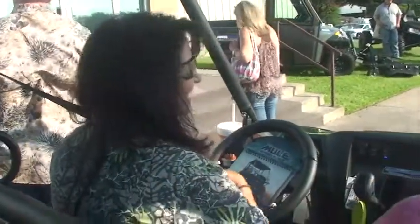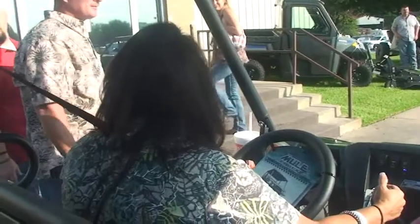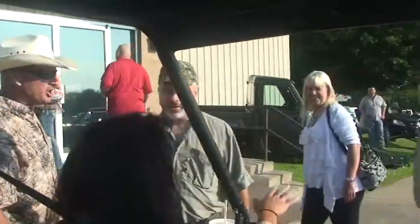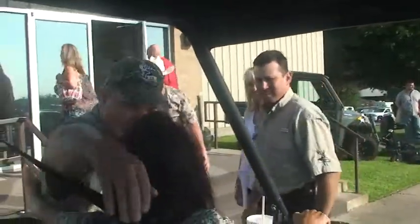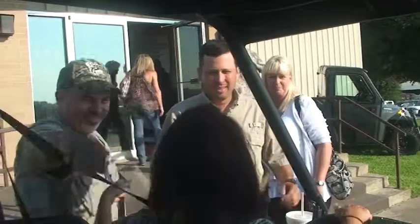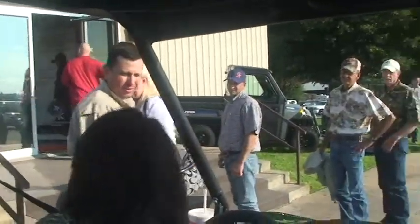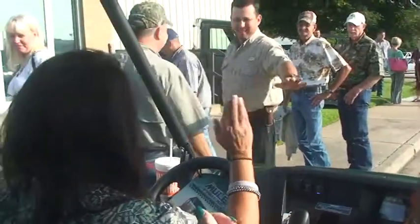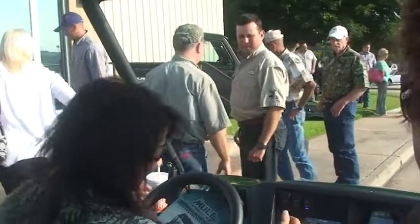Doing good. All right, we're gonna take this baby for a spin. Be careful. We're ready for the convention. Don't run over nobody. Ladies and gentlemen, free demo ride. How are y'all? That's better than a golf cart, isn't it? It is. This is at the TDA convention. This is gonna be a raffle. Good to see y'all. Yes, ma'am. This is awesome.